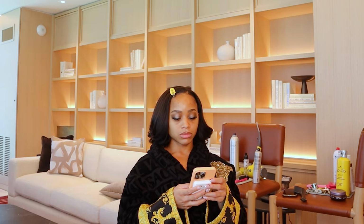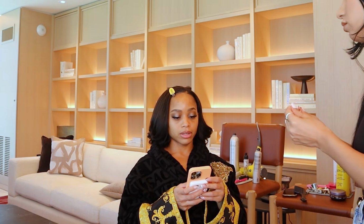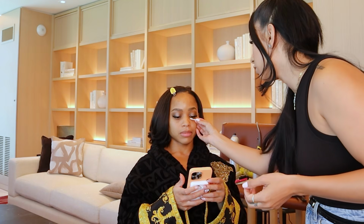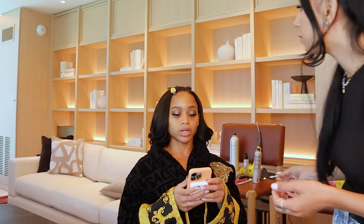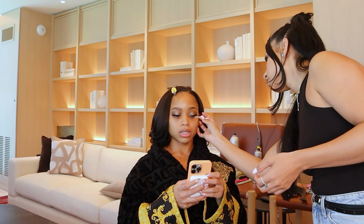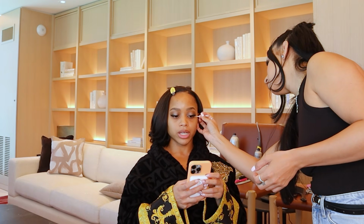I know for everybody it's not realistic to have multiple foundations, but I like to have a lighter and a darker, and I always mix colors. Same. Especially darker in the summer and a little bit cooler in the winter. Play around with the foundations.